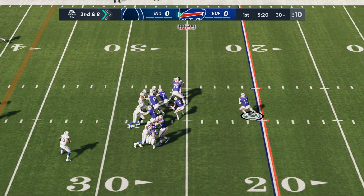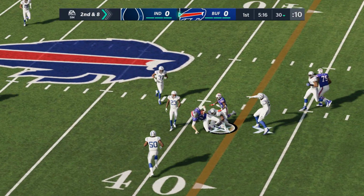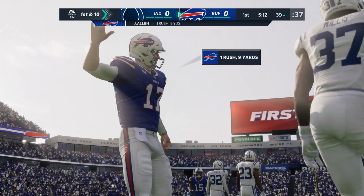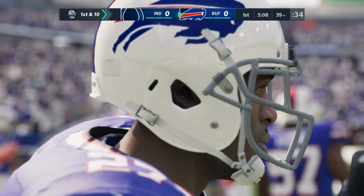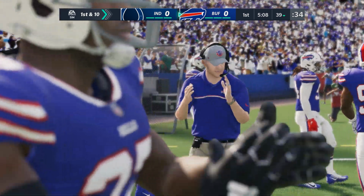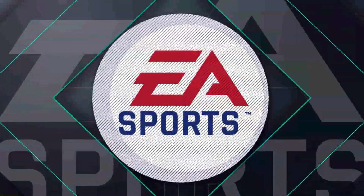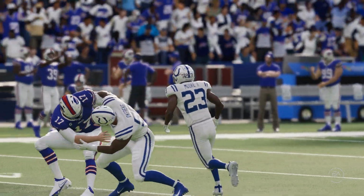A play fake to Singletary, and now it's Allen. And now he's going to use his legs. And he'll get it out near the 40 to the 39. Josh Allen, very athletic at 6'5", showing the versatility, picking up the first on the scramble. He did a nice job keeping his eyes downfield, waiting for someone to get open. But once the pressure forced his eyes down to see the rush, it was time to make a break for it.